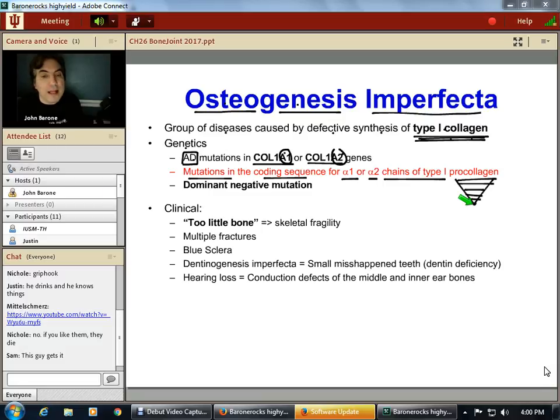Makes sense? Now, this is one of the rare times they can ask about not only dominant, but dominant negative mutations. That's cool. That's sexy. Dominant negative. Now, it's also dominant. What is negative? It means the misfolded, damaged type 1 pro-collagen is going to bind to the normal one, because remember, you have two genes.